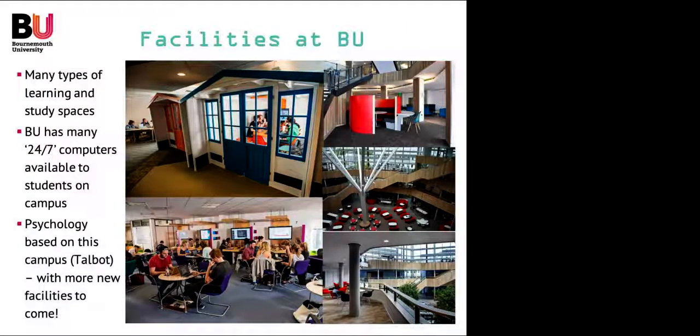What facilities are there at Bournemouth University? Well, there's a range of learning and study spaces. Bournemouth University has a range of computers that are available to students on campus 24 hours a day, 7 days a week. Psychology is based on Talbot campus, which is a couple of miles from the centre of Bournemouth, and we are expecting some new facilities shortly.